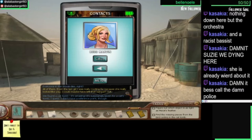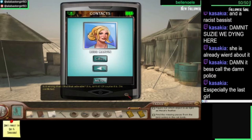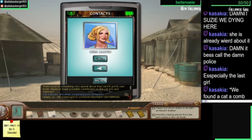Bess, you're the best. We found a cat tomb. It's amazing. And surprisingly lavish for a cat's tomb, I guess. I don't have a reference point, though. Is it wrong that I find that adorable? It is, isn't it? Of course it is. I'm conflicted. There must be something very special about that cat if it's got its own tomb. Maybe it made a notable contribution to the cat arts and sciences? Cat sciences? Like what? Scratching post dynamics? Clearly. Or it belonged to someone important, like Nefertari.